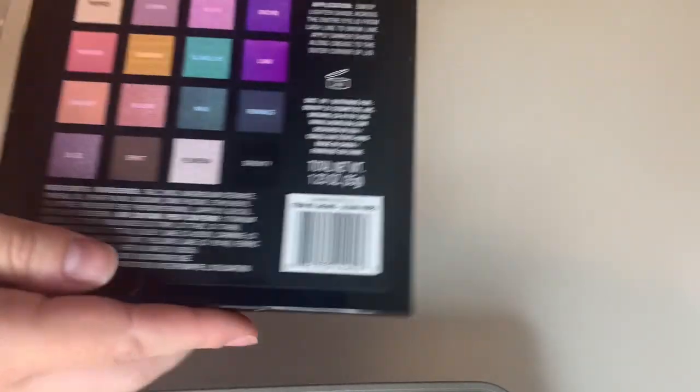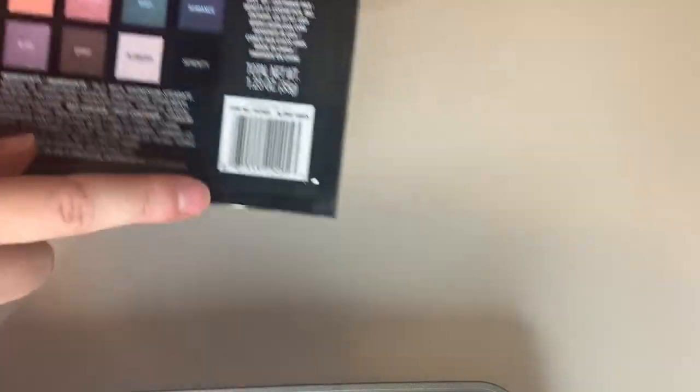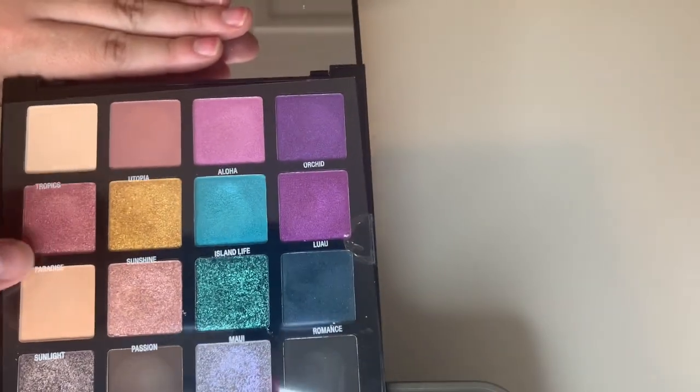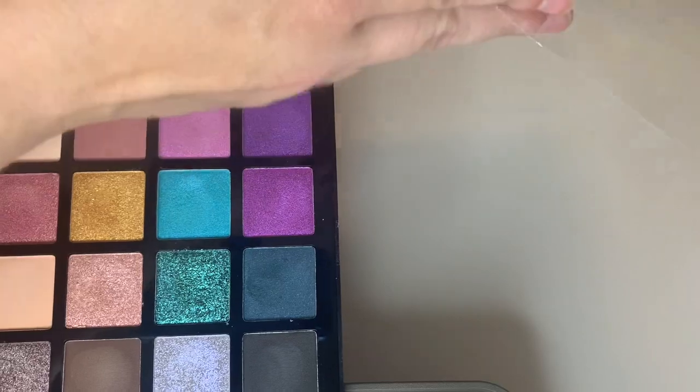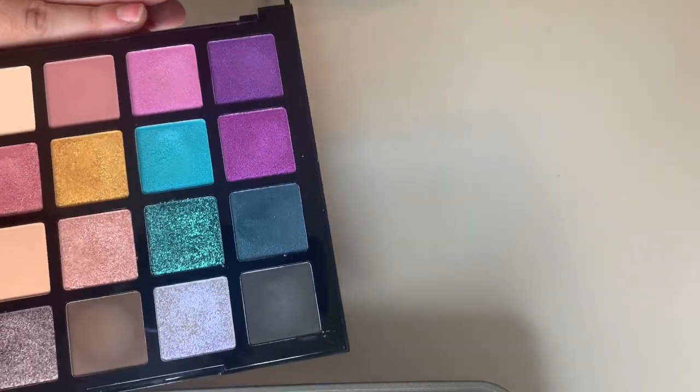Next up, if you hear my puppy, she's shifting around in the guest bed trying to make a nest for herself. Next up is this Hot Hot Heat by LA Girl. And this is the Aloha Vibes. They print the names of the colors in the back, but also the palette name is way down here. So Aloha Vibes, and there's a giant mirror, so I'm going to try and block that out for you. They also give you this plastic cover with the names on it, which I hate these plastic covers, so I might just toss that.